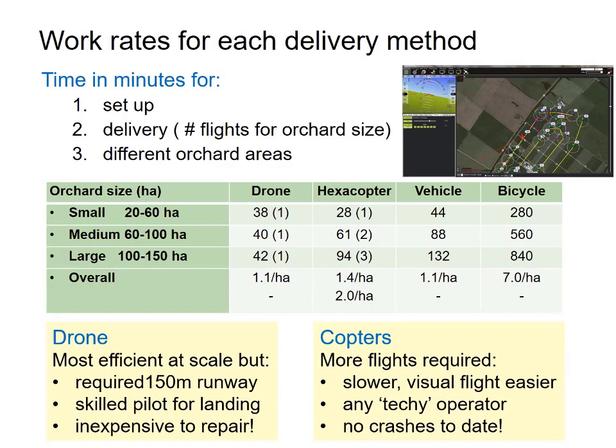Copters, more flights are required, so slower. Visual flight is perhaps a little bit easier, particularly under New Zealand's CAA. That's an agency that controls the use of drones, but could be flown by any reasonably techy operator, and to date we've had no crashes.